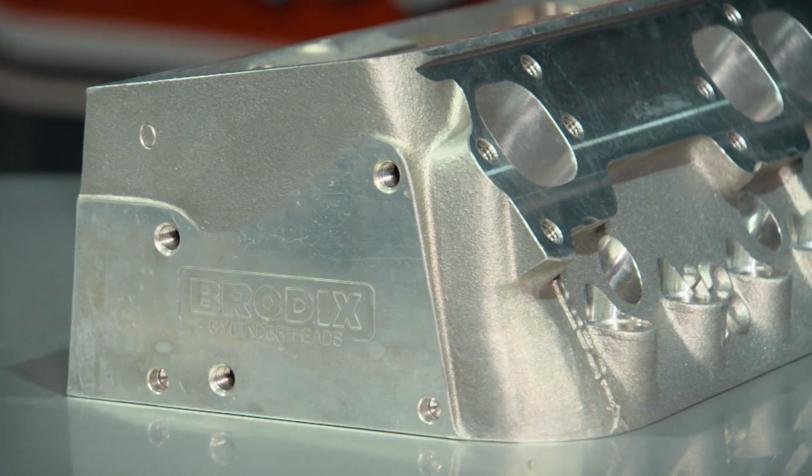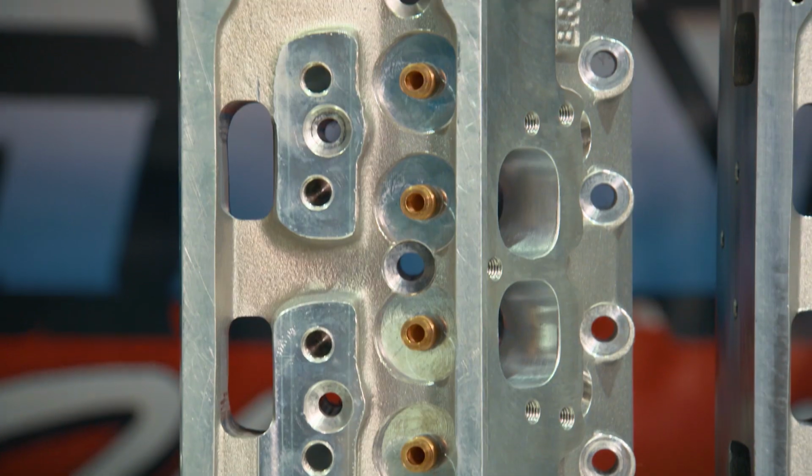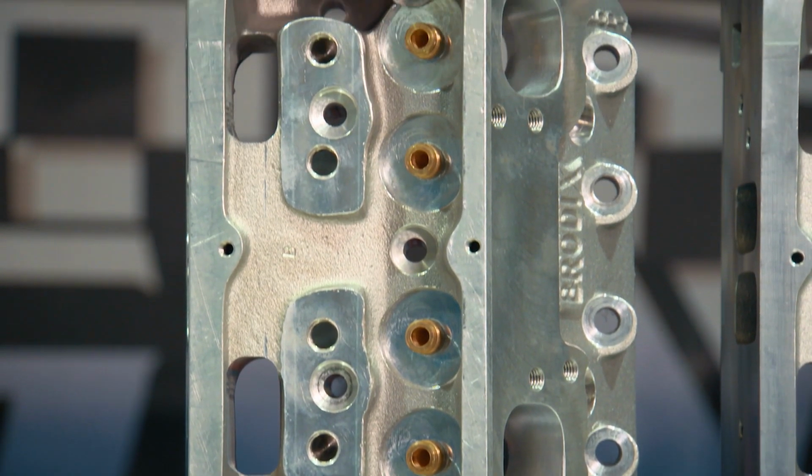Yeah, we'll have to wait till new top secret small block Chevy stuff comes out. We'll have to give the LS a bit of a run for its money, eh? That'll be interesting to see.